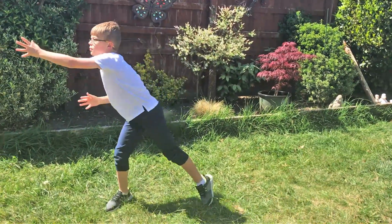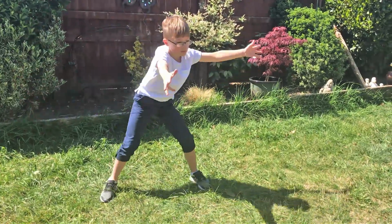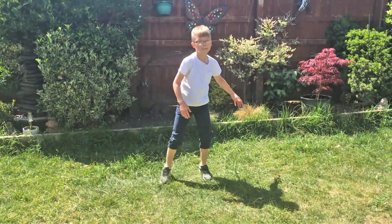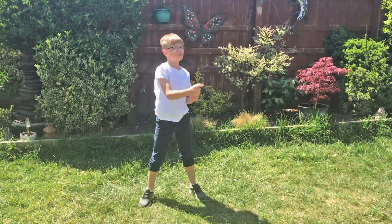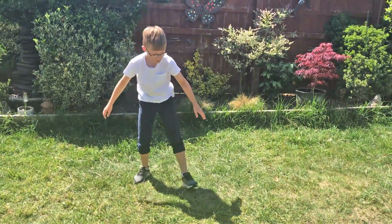Creating your own movements and joining them together is so much fun. Turning, jumping, gestures, travelling and stillness, you can make your own sequences and even dances to your favourite music.